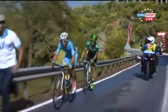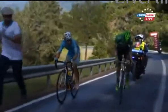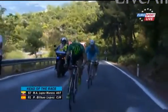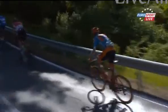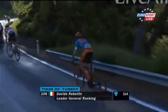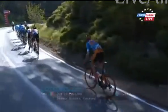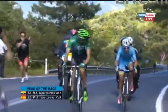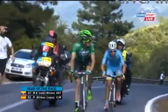Freshest of all. And now time to go on the attack, is it? Rolls through and just takes it. A bit of a surprise, I think, for Lopez, but Bilbao from Caja Rural hits the front. Oh, is this fading? Is this Rebellin just starting to fade? He's been distanced by those he's been trying to ride with. The gaps are going to be crucial here, Brian, by the end. It may well be the title is going to get handed over today. Well, we just have to wait and see.